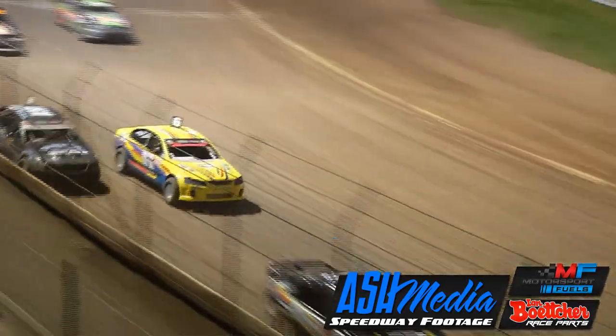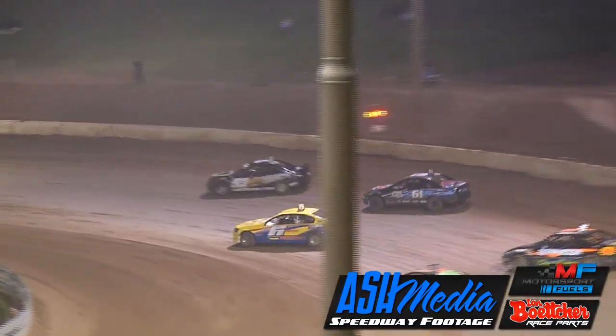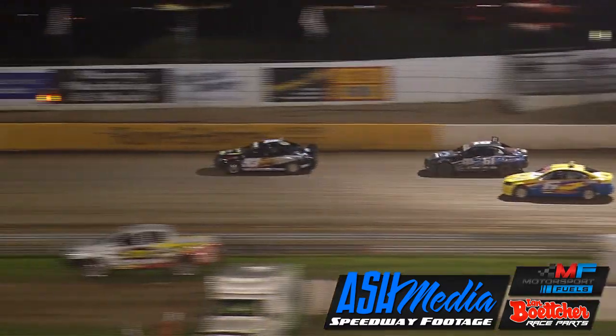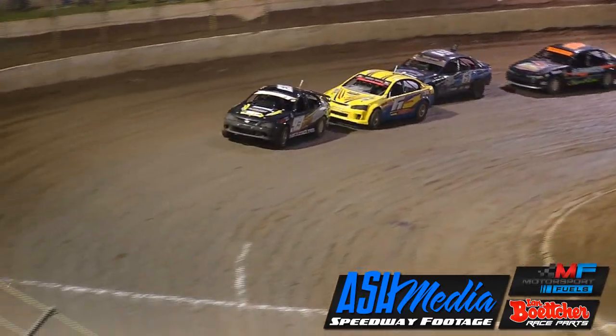McCarthy, sliding around the outside is Jason Beer. So too is Matt Nelson. We've got trouble further back. Ty Galley is involved, and we've got our first stoppage. Jason Beer, 19 laps to go in the B main.